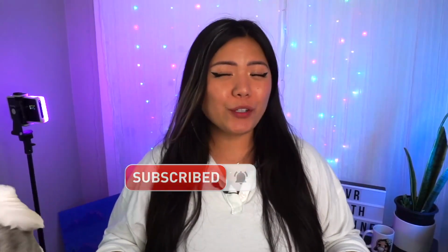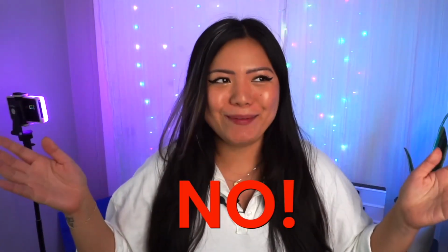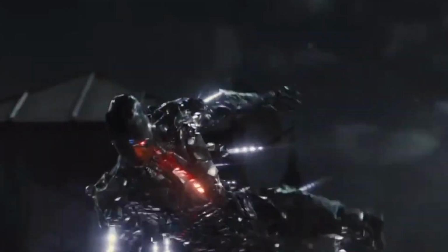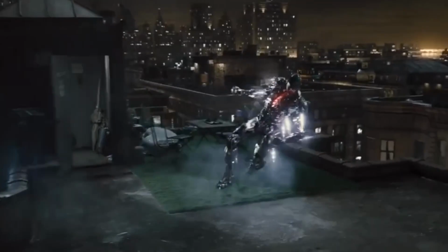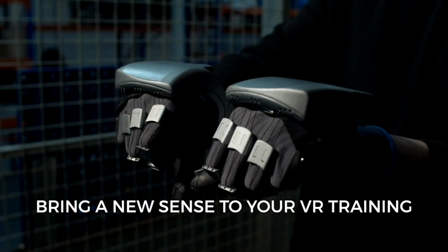Now, some of you may be wondering, do these force feedback gloves actually feel like real life? And the answer is no, absolutely not. I feel more like a cyborg when I'm using these VR gloves that have force feedback. I feel like they could definitely use some WD-40, but it's still a very cool experience.